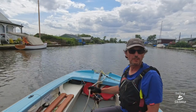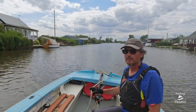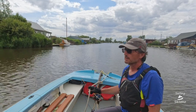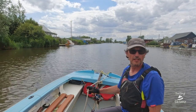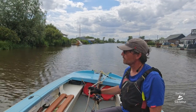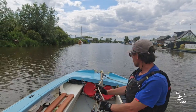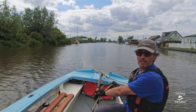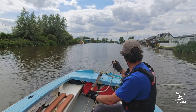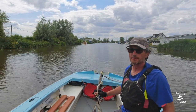Well, this direction is a bit more relaxed, so the wind is behind me this time. And I'm scooting along quite nicely. Second half of the day. So it seems the wind's in the wrong direction for the Norfolk Broads a lot of the time. But I guess for the rest of the time, it's in the right direction. Just depends where you decide to go and when you decide to go there.